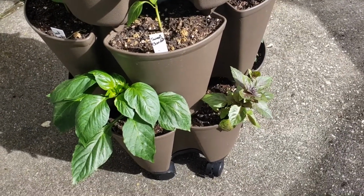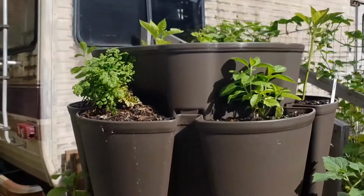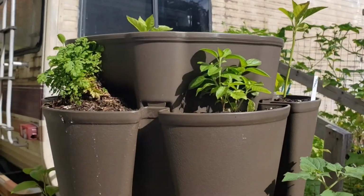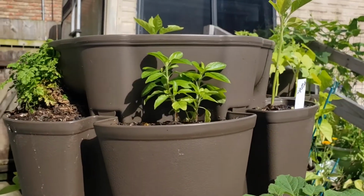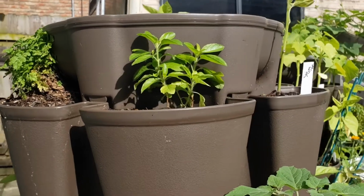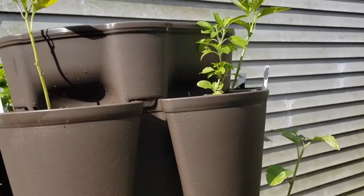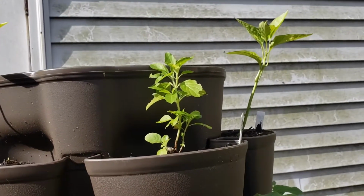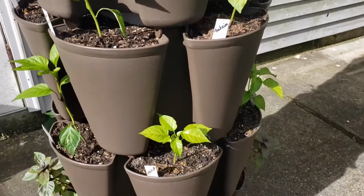Mine died, so I got that plant. I tucked in some feverfew up here because it wasn't doing so good in its pot. It may not do well up here, but we don't know. I did plant some tulsi in here. I've got some more peppers here at the top mixed in with the tulsi and the feverfew. But I'm excited to see what I'm going to get.